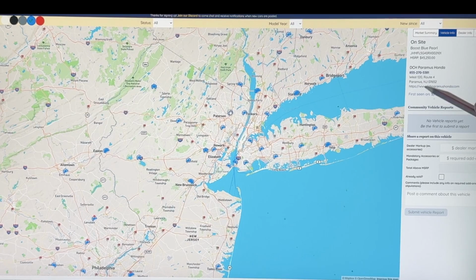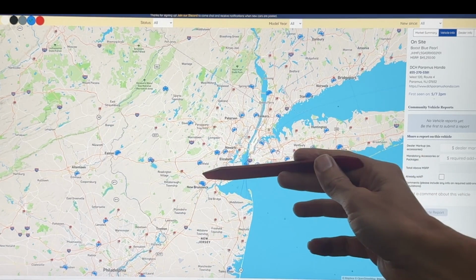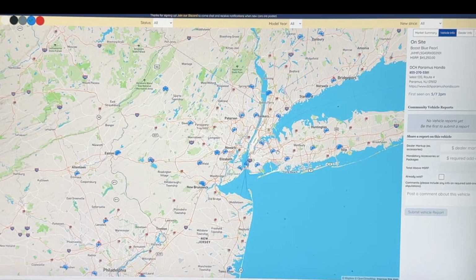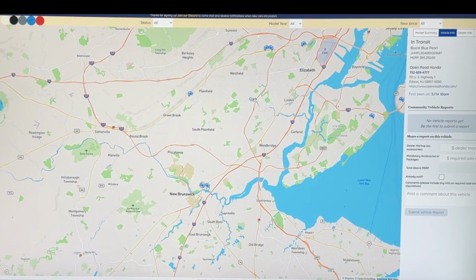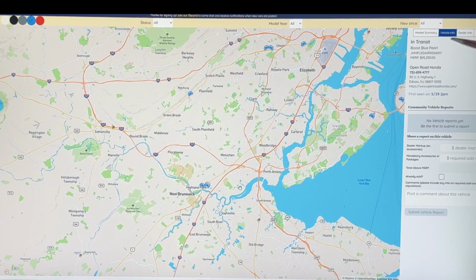It looks like this is in Paramus, New Jersey, and this is on site, Boost Blue Pearl, and there's your VIN number right there. Okay, so for another example, let's go to New Brunswick right here. It looks like there's a few overlapping blue Type-Rs. So if I click on this one, we got one that's in transit. I'm gonna zoom in even further. And there's another one that is in transit as well.